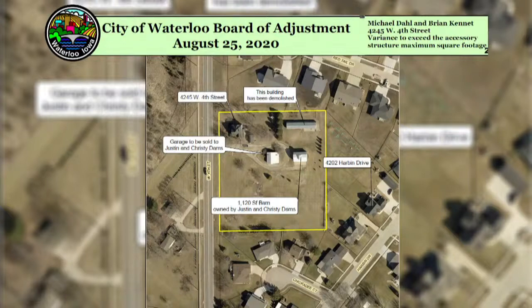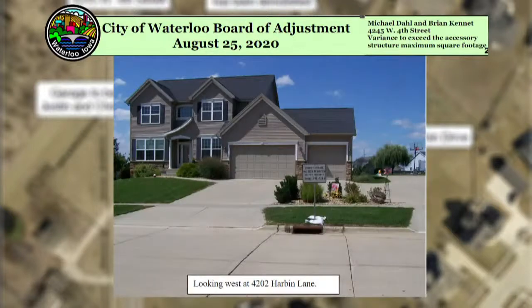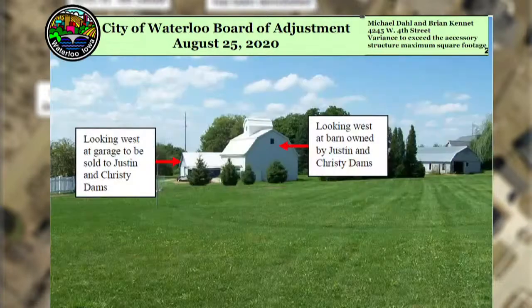The property at 4202 Harbin Drive is zoned R3, multiple residence district, and has been zoned as such since April of 1979. The property at 4245 West 4th Street was recently rezoned from A1 Agricultural District to R1, 1 and 2 Family Residence District, and final platted into a 5-lot residential subdivision in July of 2018.